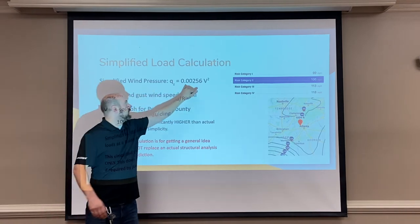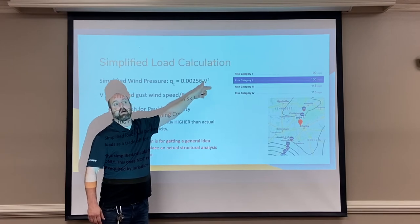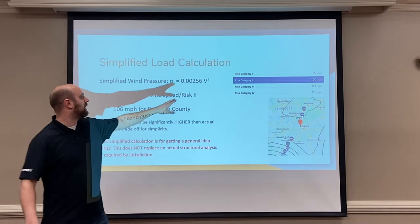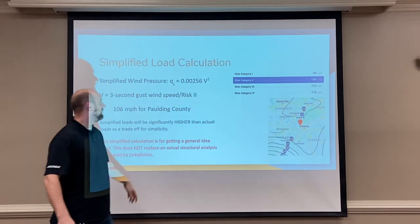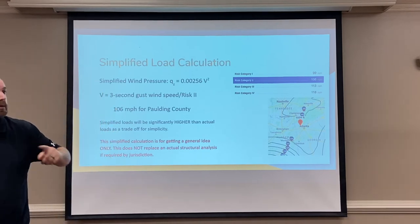So you'll take your 0.00256 times the velocity squared. So, go ahead. I'm sorry. So 106 mile an hour squared multiplied by that will give you your wind pressure. So that's step one.